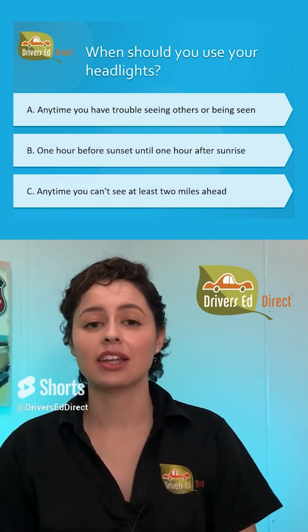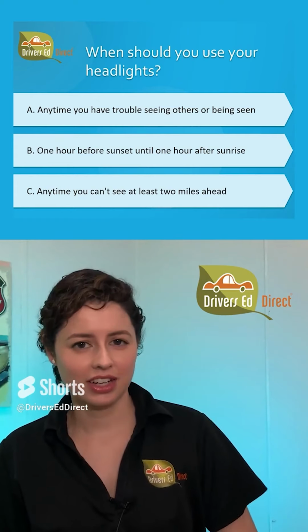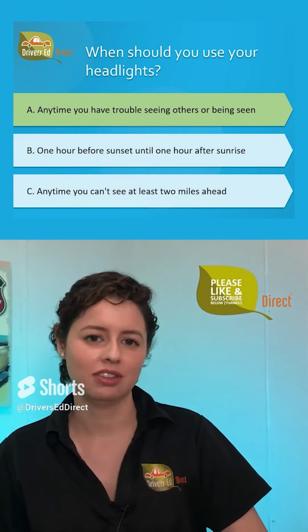When should you use your headlights? A, anytime you have trouble seeing others or being seen. B, 1 hour before sunset until 1 hour after sunrise. Or C, anytime you can't see at least 2 miles ahead. The correct answer for this one is A, anytime you have trouble seeing others or being seen.